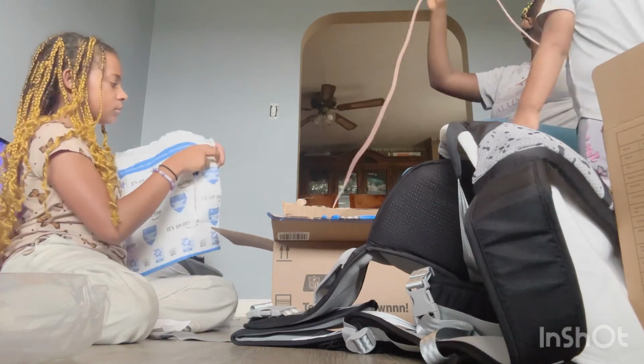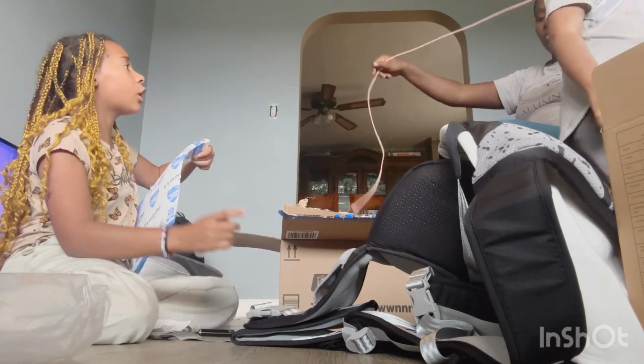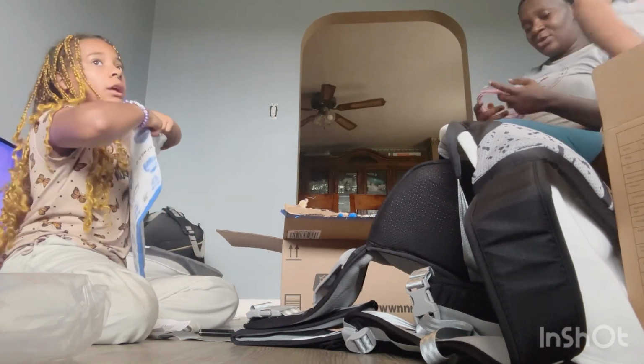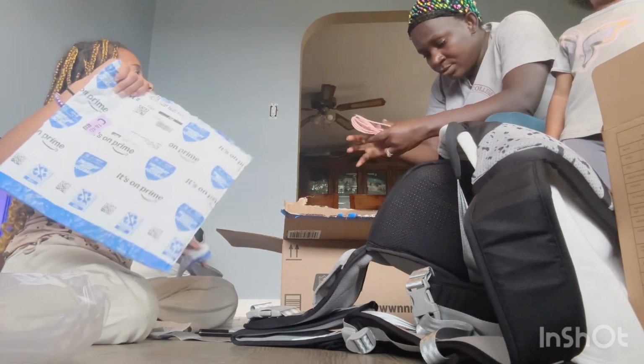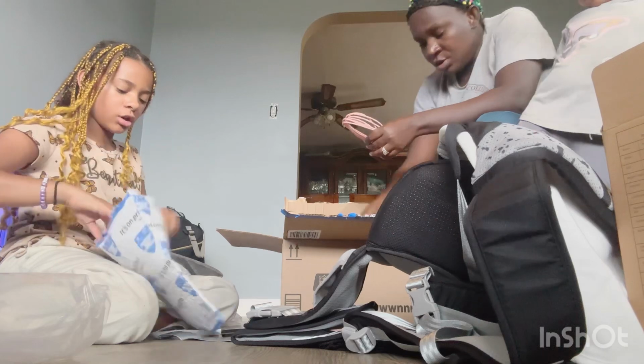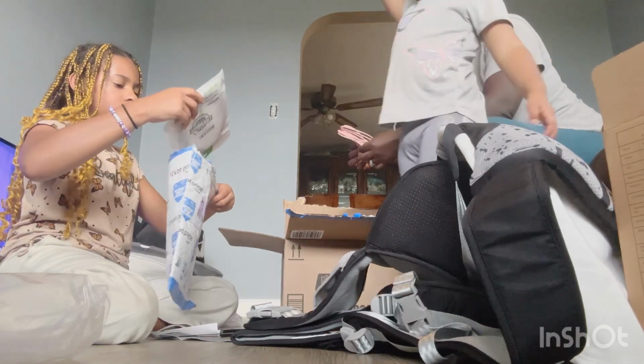I'm using Dad's charger. He's using Daddy's charger again. Mommy, he's using Daddy's charger. You have your own charger. Go put your dad's charger back. What the heck?